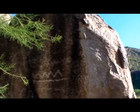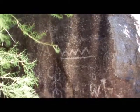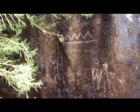So get ready to start heading out of here. Tough hiking again today. South Mountain is rugged, there's no doubt about that.